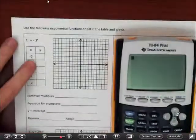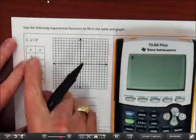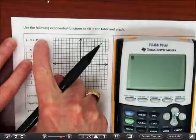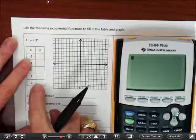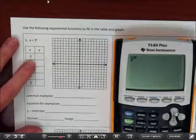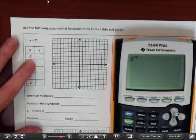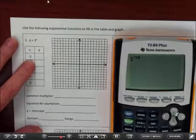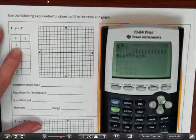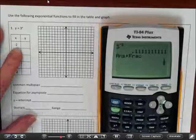What we're going to do is use this equation and plug these x values in. Notice the x is my exponent. These are the numbers that I'm putting in. So I'm just going to do 3 exponent negative 2, hit enter. I know that's really hard to see up here. I'm going to do math, enter, enter, and turn it back into a fraction, and I get 1/9.